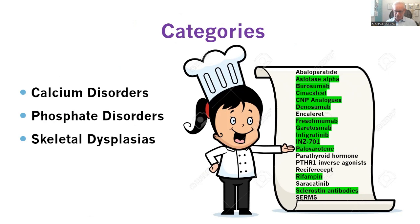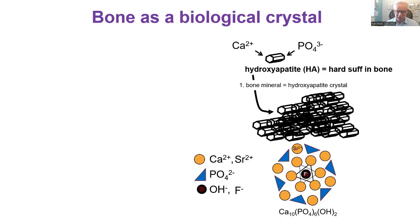But first, a little bit of background to center us and give some of the physiology and biology that'll be necessary to understand some of the disorders and drugs that we're going to be talking about. So bone really is, in many ways, a biological crystal. Most of bone is the hard stuff, and most of the hard stuff is hydroxyapatite, and most of the hydroxyapatite is shown in this crystal here. There are substitutions, some of them shown here: strontium, fluoride, and carbonate, but primarily it's a biological crystal, hydroxyapatite, that's made up mostly of calcium and phosphate, and that's why these calcium and phosphate disorders are so important.